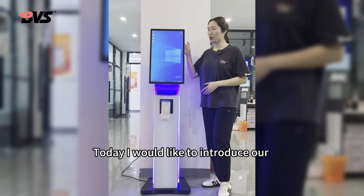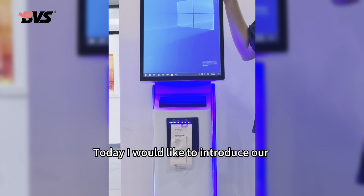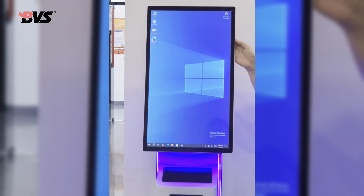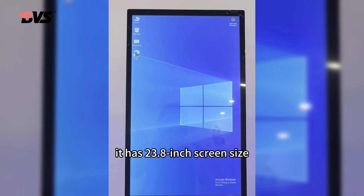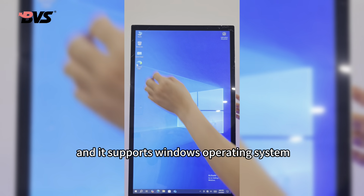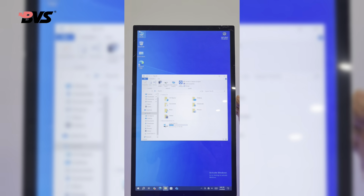Today I would like to introduce our 23.8-inch touch kiosk for you. It has a 23.8-inch screen size and it supports Windows operating system.